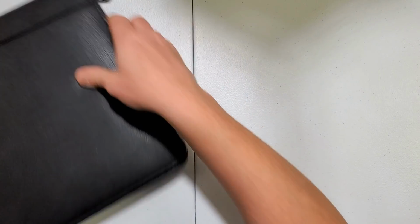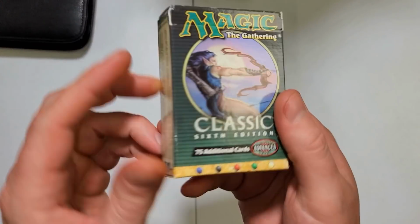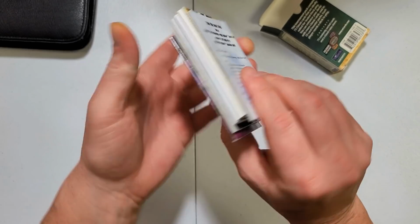Don't forget, I still have a whole lot of stuff to open for this, man. There's one more last binder. And then there's also this box. And what's in here? That's right. Oh, no cards. But we do got some cool stuff nonetheless.